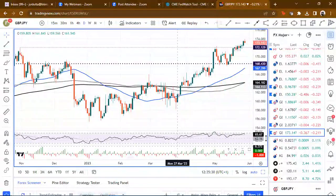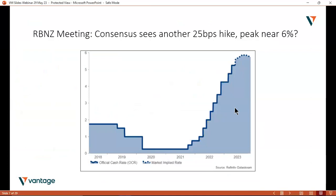Sorry, just losing track. So we've got this graphic here. You can see very aggressive policy tightening by the RBNZ. They raised rates as expected to 5.5%. So that's the highest in advanced nations, actually. But markets clearly saw this as a dovish hike. The committee discussed the option of leaving the policy rate unchanged at 5.25%, and the decision to hike by 25 basis points was a close one, with a 5-2 vote split.